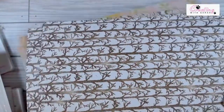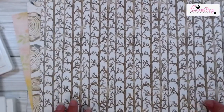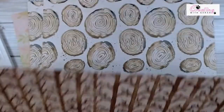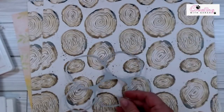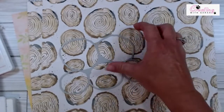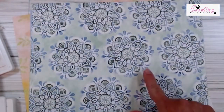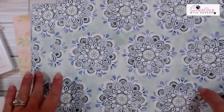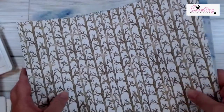Let me flip it over. We used this in card class a couple Saturdays ago with the deer set, and it was so fun. And I actually think this will cut out the images on this paper as well. So this is the opposite side. This is so beautiful. I love it. So there's the paper that you can get for free with any $50 order.